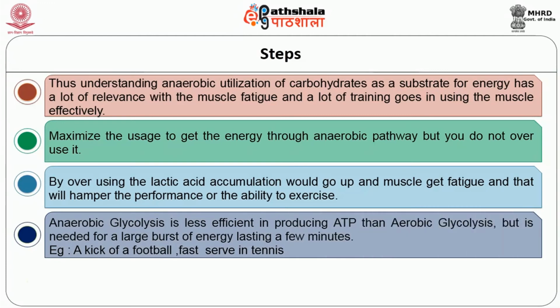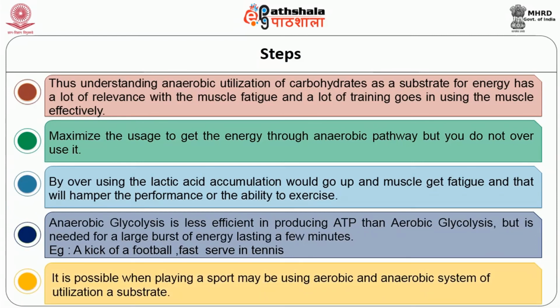Thus, anaerobic glycolysis is less efficient in producing ATP than aerobic glycolysis, but it is used very effectively for large bursts of energy, and especially heavy intensity exercises. Even in a game there are spurts of large bursts of energy, whether it is a kick of a football or a fast serve in tennis. These are all the large bursts of energy which are a part of a game, which may be endurance, which may be more aerobic, but within that aerobic framework also there are parts of the game wherein you will need large bursts of energy, and that is where, when you're playing a sport, you may be using aerobic and anaerobic systems of utilizing a substrate.